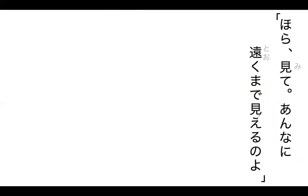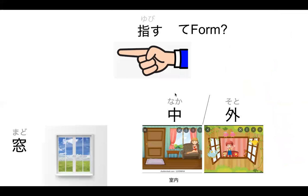But yeah, good job remembering that toe. I mean, that no. And this yo is like, yeah, no, you know. She's just making this into a very aggressive statement. You could see really far away, you know.